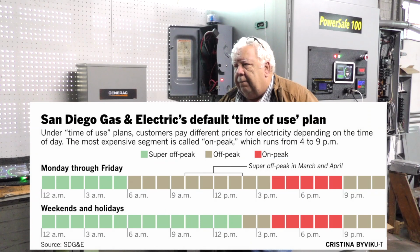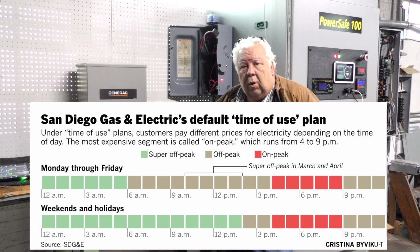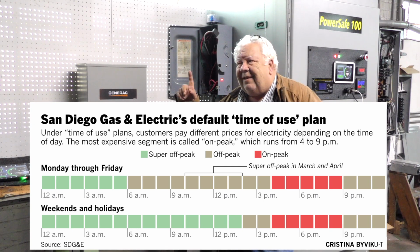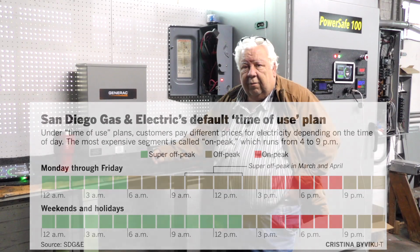And that time of use billing that they've introduced this summer is where you pay about 9 cents a kilowatt hour from midnight to 6 a.m. Now here in Missouri, our flat rate is 10 cents per kilowatt hour in the summer when our air conditioners are on, and 8 cents in the winter when they're not. San Diego is now getting 9 cents a kilowatt hour from midnight to 6 a.m., 29 cents an hour all other hours except from 4 p.m. to 9 p.m. They are charging 53 cents per kilowatt hour. That's about 5 times what we pay here in Missouri.